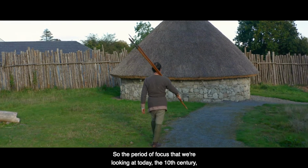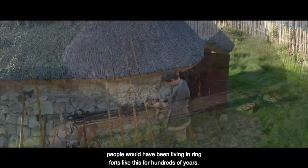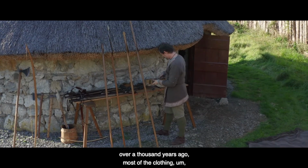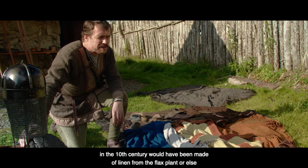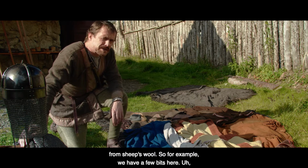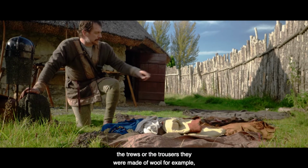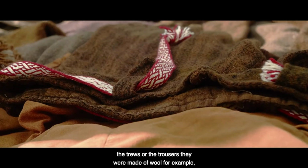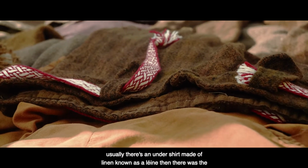So the period of focus that we're looking at today, the 10th century, people would have been living in ringforts like this for hundreds of years, over 1,000 years ago. Most of the clothing in the 10th century would have been made of linen from the flax plant or else from sheep's wool. So, for example, we have a few bits here. The trews, or the trousers, were made of wool. Usually there was an undershirt made of linen, known as a leina.